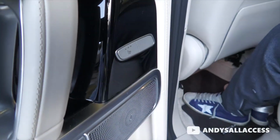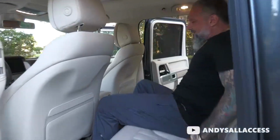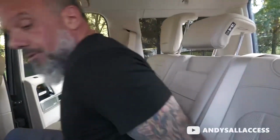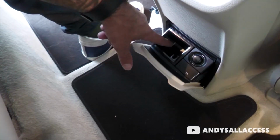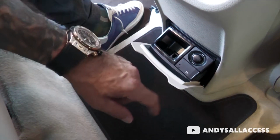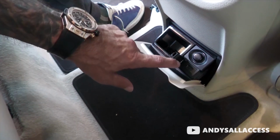Let me check out the middle. Just see if it really fits 3 people, which it does. I've had 3 people in here before. Where the second, third seat is here. Let me see how. It goes in easy too. It's a little opening here, has an ashtray and a cigarette lighter. Here's your USB. Pretty cool.